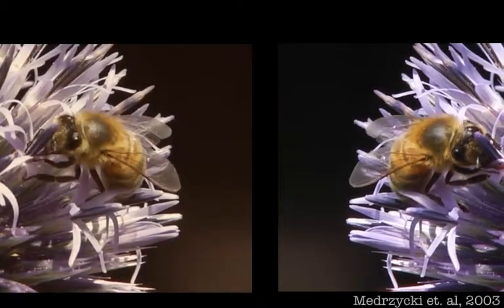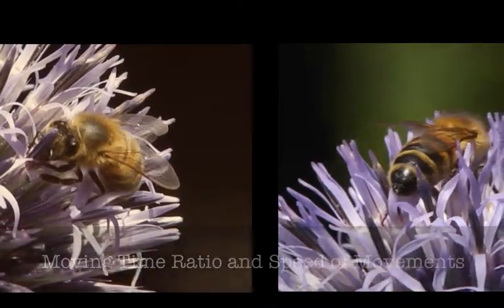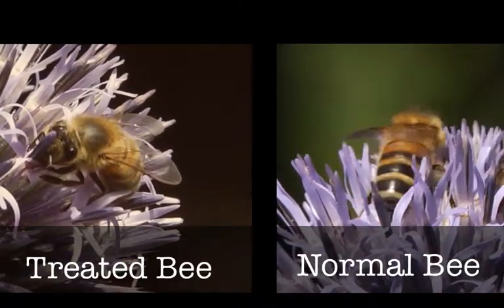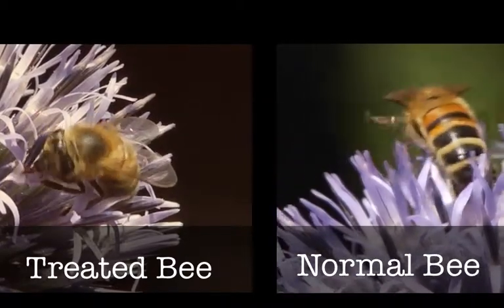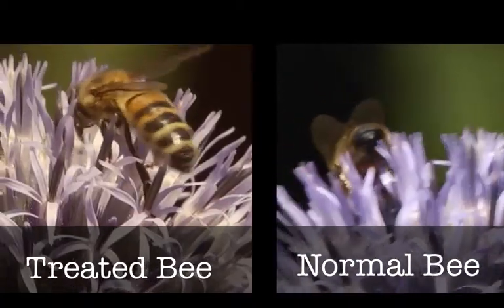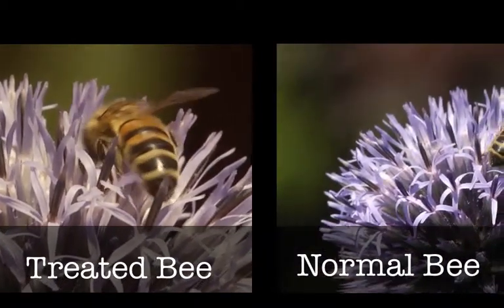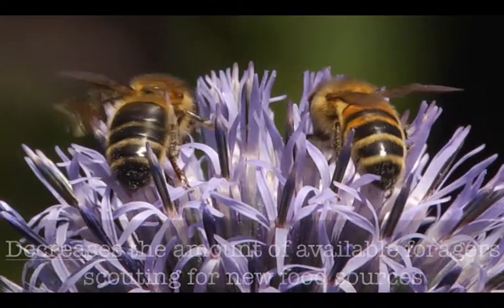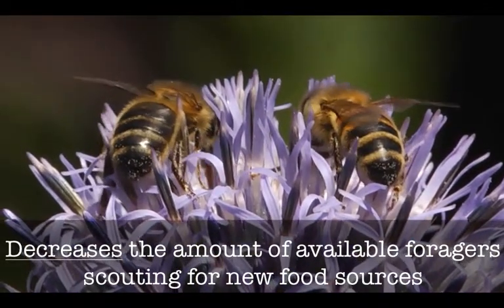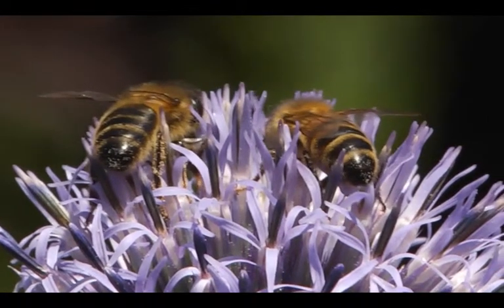Imidacloprid affects honeybee mobility by reducing both the moving time ratio and the speed of movements. Within 1 to 2 hours after administration, movement was delayed and occasionally ceased altogether. Treated bees were observed exhibiting unusual movement behavior, often moving far less, if at all, when compared to control bees. Time spent stationary decreases the amount of food being brought back to the hive, as well as the amount of available foragers scouting for new food sources. Although these effects were not permanent, they could ultimately reduce colony productivity.